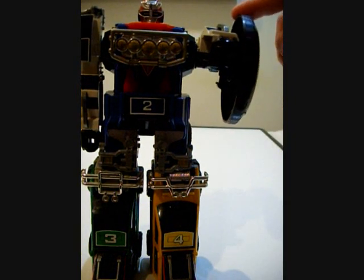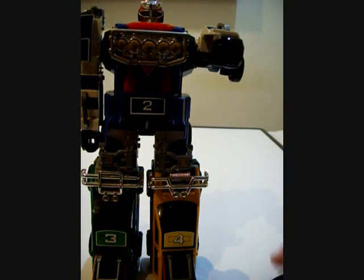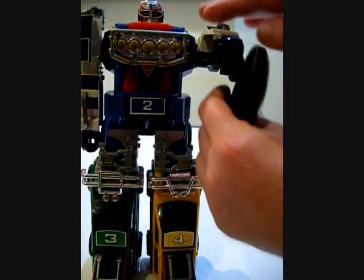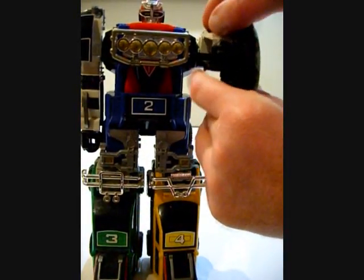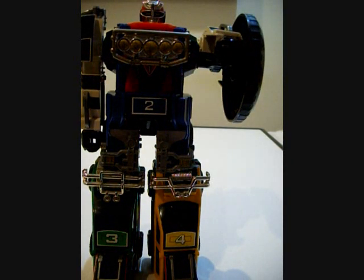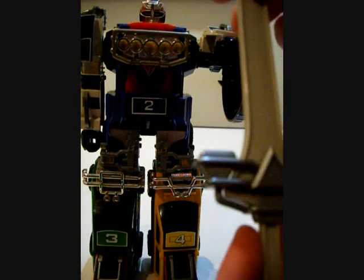I mean, it amazes me that this didn't just slip off like that over time, and that the friction in here isn't outright dyed. I shouldn't have to put Elmer's glue or super glue, or some sort of enamel coating over the shield in order to make it fit properly. The tolerances on this toy are just fine the way it is. It's just one thing I didn't like.